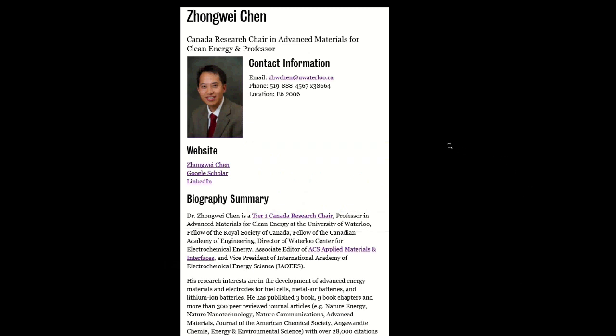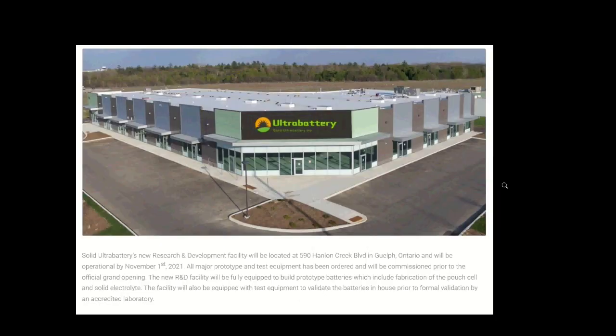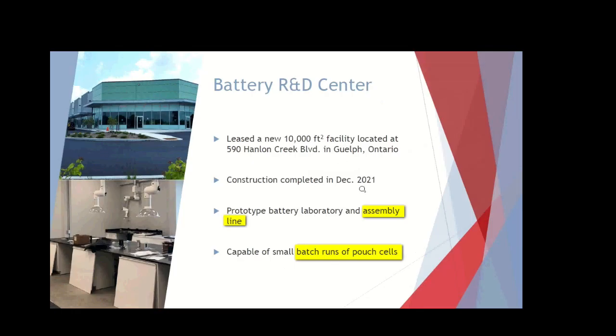And it all started with this guy, Zong Wei Chen. This guy is the undisputed world leader when it comes to battery technology. What happened was he was working for these big companies, and they were getting all the fruits of his efforts. So he decided to go off on his own. He used his own money and got some private funding and founded Solid Ultra Battery. Okay? And they got a building, completed in 2021, where they've got a battery laboratory and an assembly line, and they can run batch runs now of pouch cells.